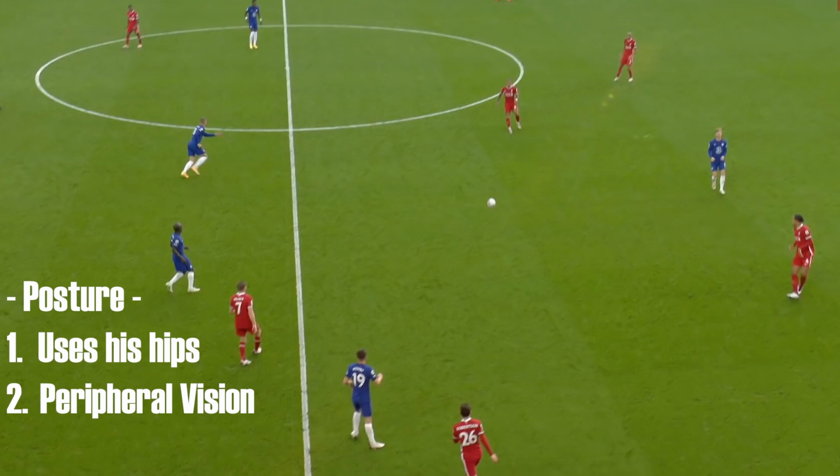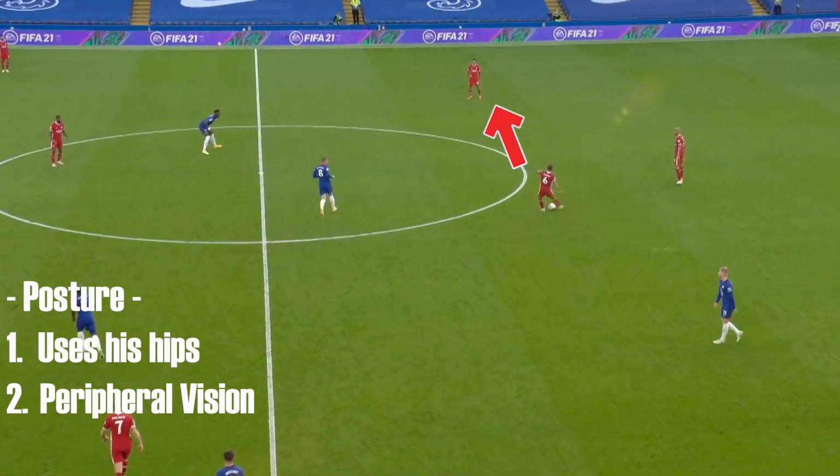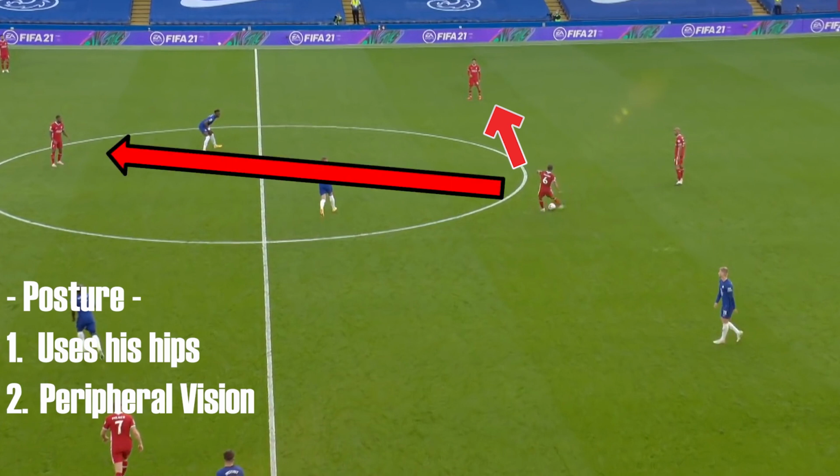Here, Liverpool lulls Chelsea's forwards in midfield by moving the ball back and forth across the back line. In this moment, Thiago's found a passing lane. So what he does is he looks like he's going to play the safe ball wide, and he points his hips and entire posture towards the right back. He knows he's going to fake the pass wide and then use his peripheral vision to play across his body and find the tight passing lane on his left.